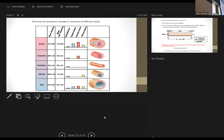And in that lecture, I talked about the anatomy of the vessels and stuff. But pretty much, I'll remind you here that the arteries have big, muscular, thick walls, and that's where the high pressure is. And then the veins, they need to be bigger, but they have very thin walls. There's not much pressure.